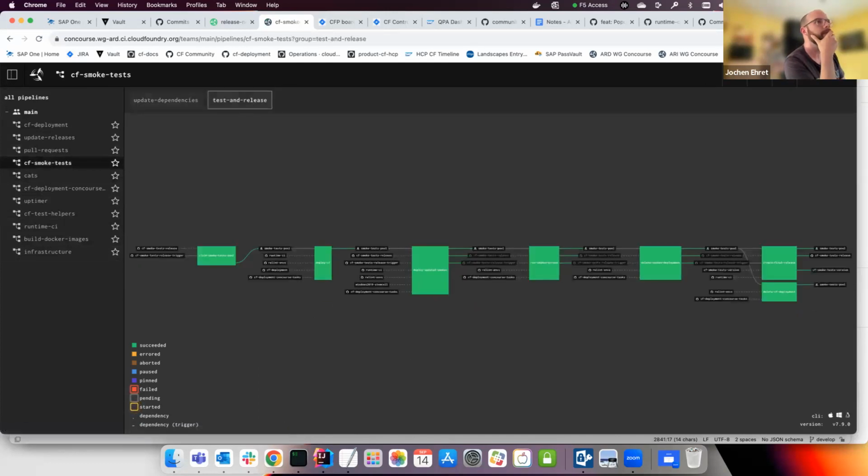Okay. Cool. So, anything else? Okay, if there's nothing more, no topic from my side. This FIPS stemcell, there's nothing new yet.